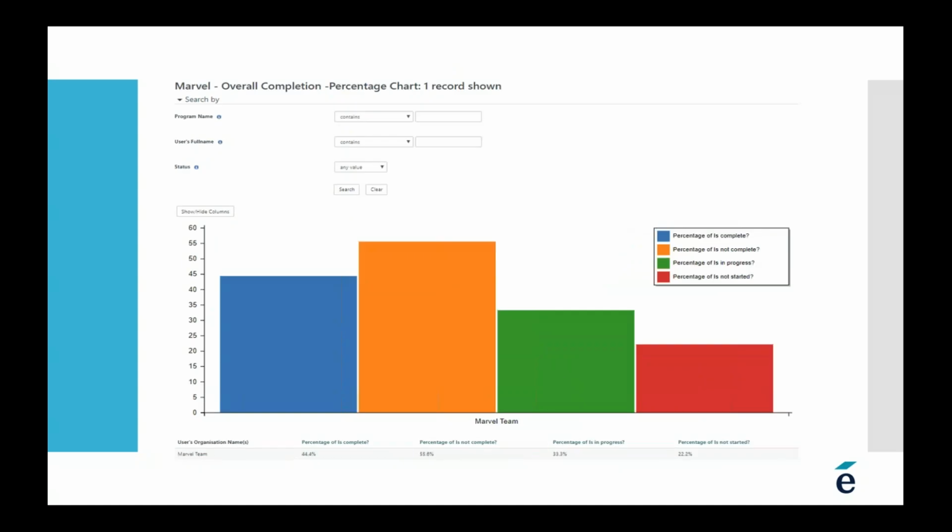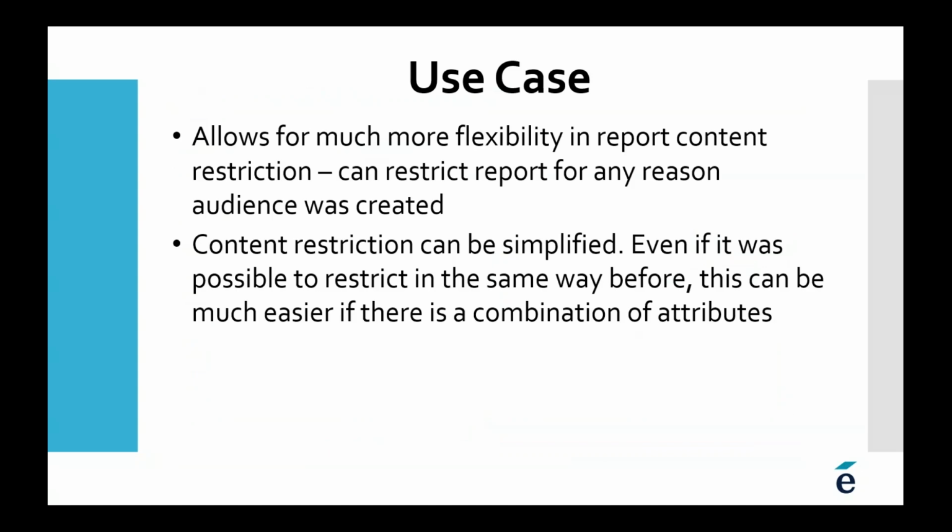So you can see that the reports are different, and that is based on an audience restriction in the Totara report builder for this particular report. So this allows for much more flexibility in the report content restriction. Basically, you can restrict the content of a report for any reason that an audience was created.